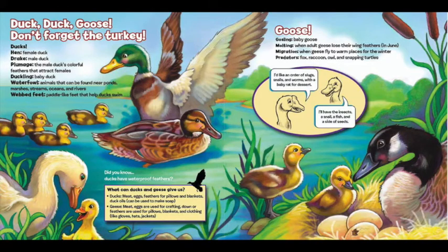Gosling, baby goose. Molting, when adult geese lose their wing feathers in June. Migration, when geese fly to warm places for the winter. Predators: fox, raccoon, owl, and snapping turtles. I'd like an order of slugs, snails and worms, with a baby rat for dessert. I'll have the insects, a snail, a fish, and a side of seeds.